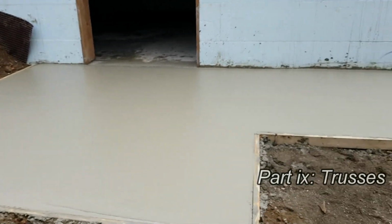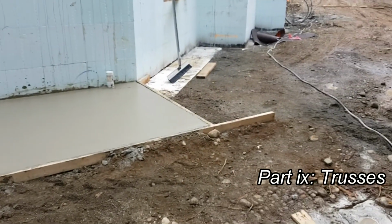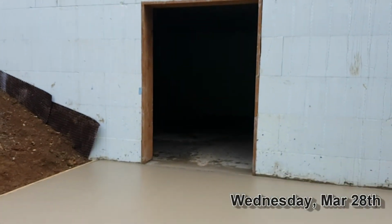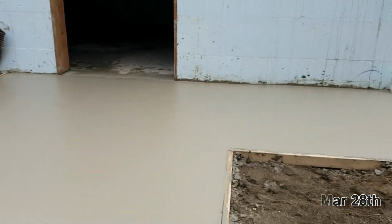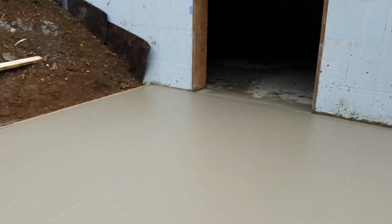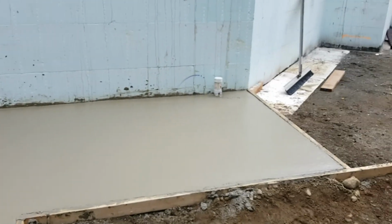I just got my concrete poured. First little bit of the back slab here going into the motorcycle garage. Apparently I still remember how to trowel concrete, which is good. Just waiting for this to set up a little bit and then we'll get the broom finish on it.